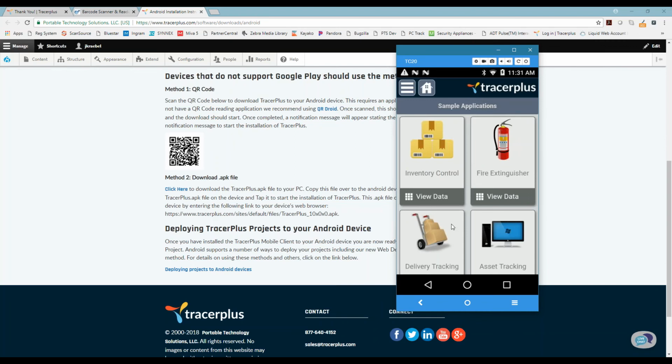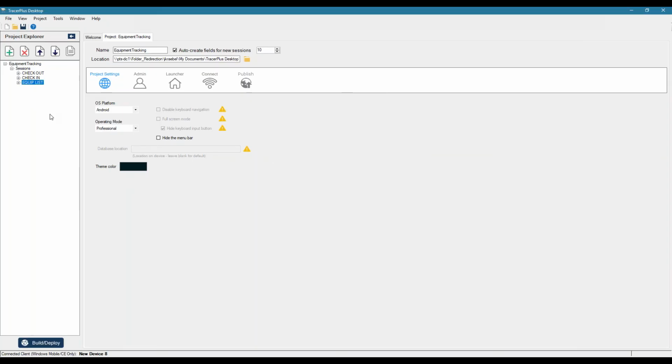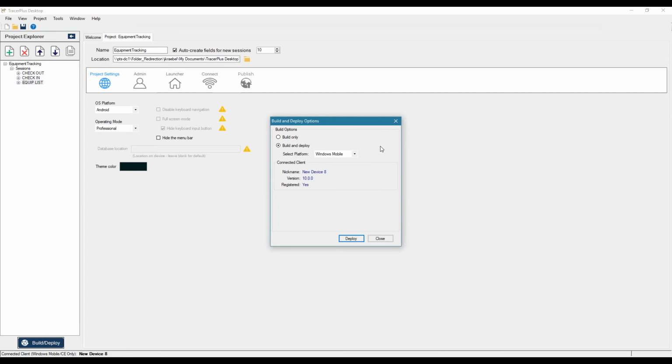So if we did want to deploy this project that we just downloaded, we can do so once again by clicking Build Deploy, select our platform as Android, and we notice that Android has a lot more options for deployment. So I'll go through them in order here.